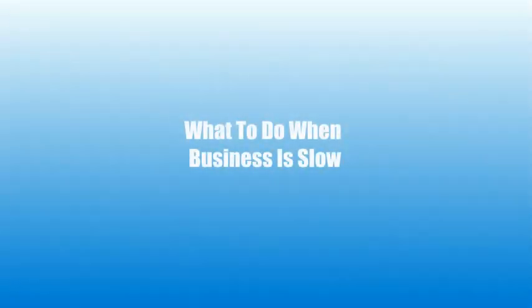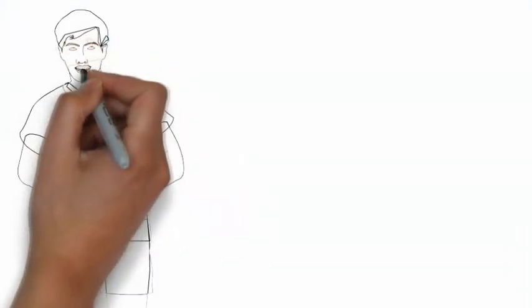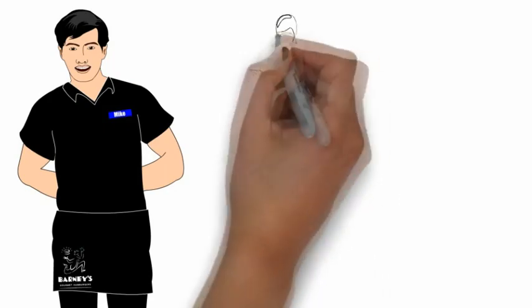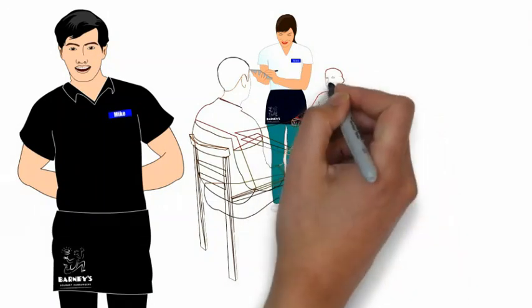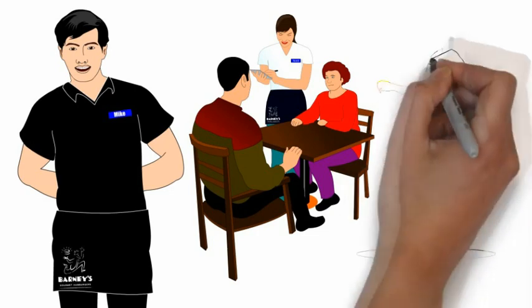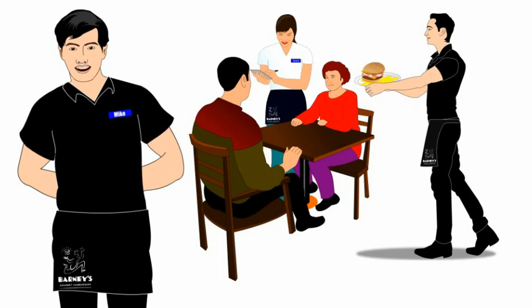What to do when business is slow. Do not waste time waiting for something to happen. You must understand that when it is slow in the dining room, servers are primarily responsible for attending to the guests' needs, while the bussers' primary duties are cleaning and assisting the kitchen staff. At all times, make sure to communicate and cooperate with the servers if they need your help serving a guest.